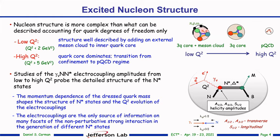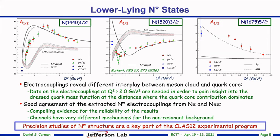So I want to say a little bit about some features of the data. I'll begin with a couple of highlights. These are just representative examples from a much broader set of results that have come out, but I'll focus in particular on lower-lying N star states. I've shown here the A1/2 electrocoupling as a function of Q squared from analyses of CLAS data. The Q squared range, if you can read the axis, is common for all plots and goes up to 4 to 5 GeV squared. I show on the left the Roper, in the middle the 1520, and on the right the 1675 as representative examples.